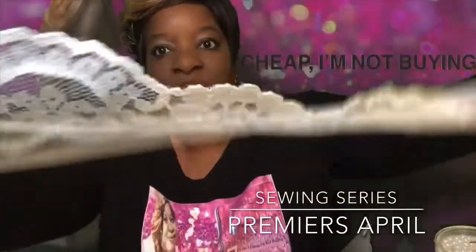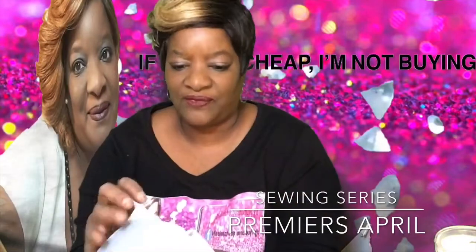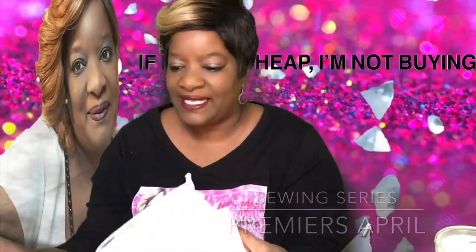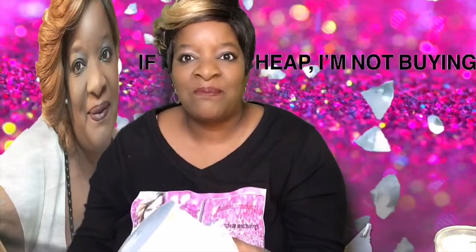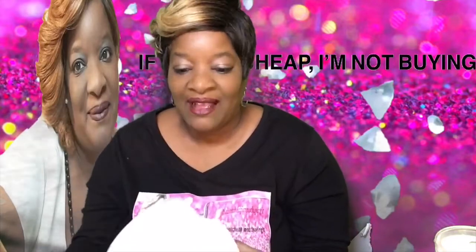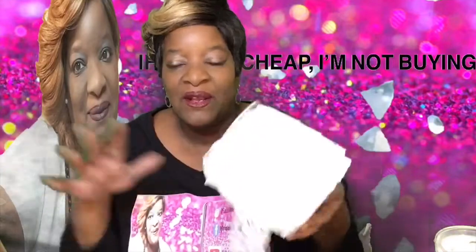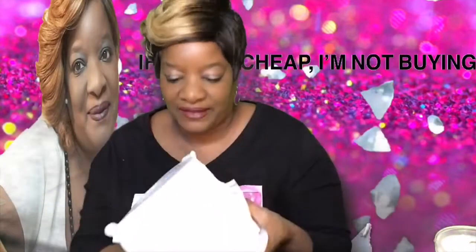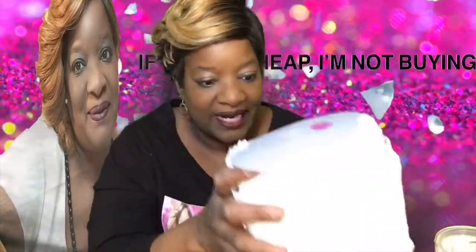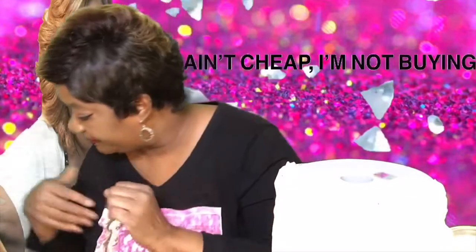Oh my goodness, there's so many things running through my mind what I'm gonna make with these, like dollies for your table, lace placemats, a lace table runner, a lace coffee table, your table cover. So I was just ecstatic when I got these. I just got to figure out how I'm going to put it all together.